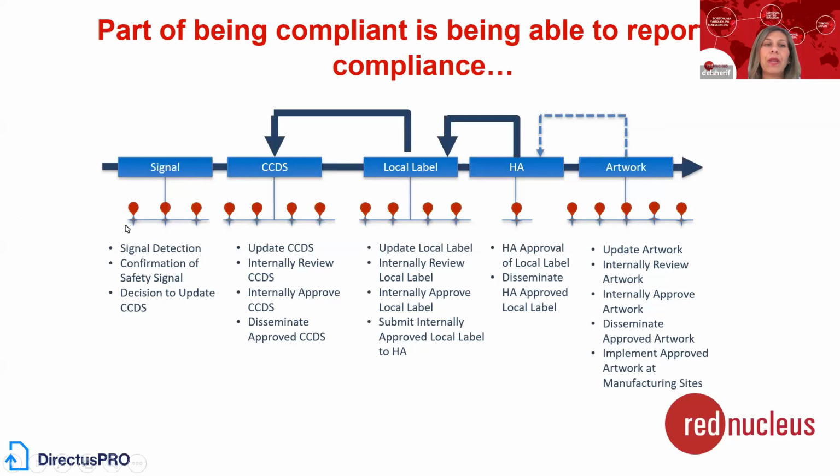We start with a signal, and you detect that signal. You have confirmation of that signal, whether it's a safety signal or not, and then a decision is made to update your CCDS. Then you go into your CCDS portion of that, and you have to update that CCDS, internally review it, approve it, and disseminate it. All of those dates should be tracked.